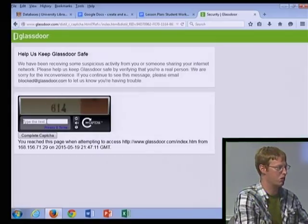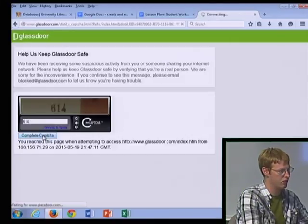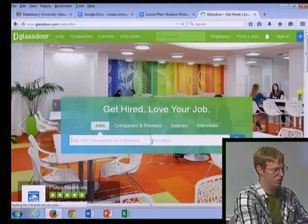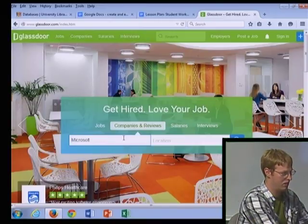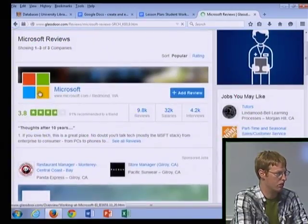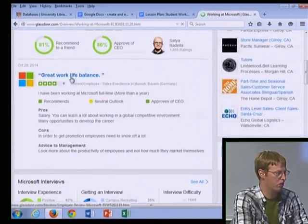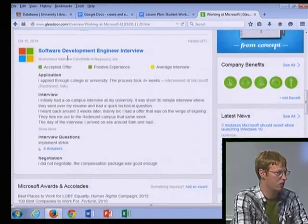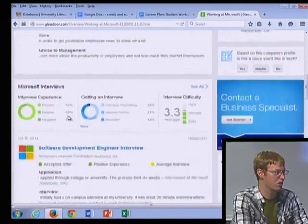Okay, well, let's see if we can get this to work. And we're back. Okay, so let's try that again. So that gets you to Microsoft. All right. So you can see, right, that these posts are sort of a small view of what you might look at. So this is, for example, someone who went through a software development engineer who talks about their experiences.